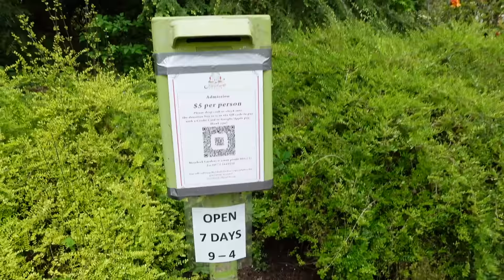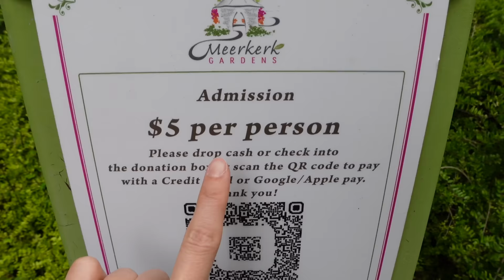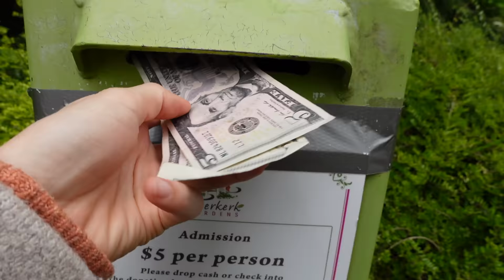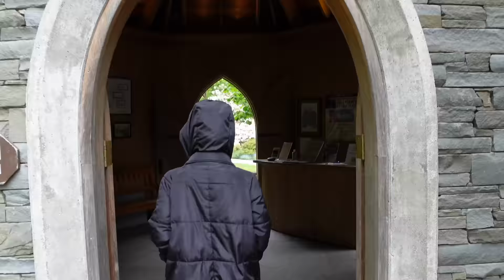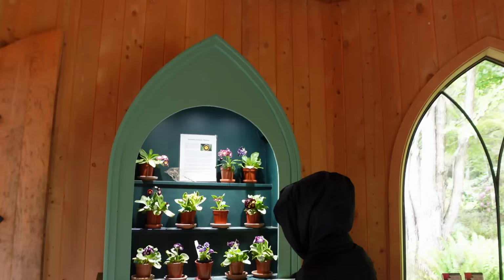Open 7 days a week, 9 to 4 p.m. Please drop cash or check into donation box. The Meerkerk Gardens are open every day of the year from 9 to 4. Guided tours are offered on Saturday and Sunday. We visited on the last Friday of May. So happy we made it here.